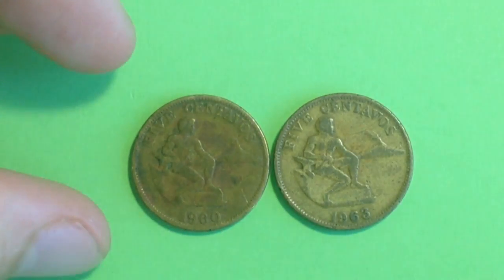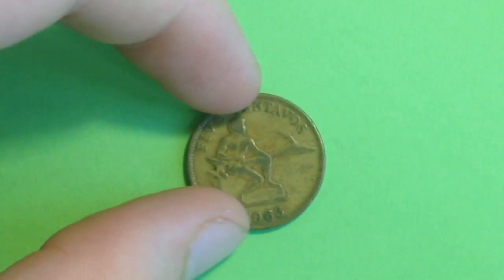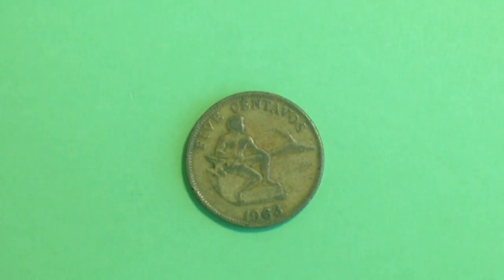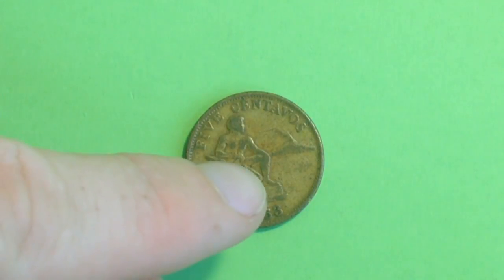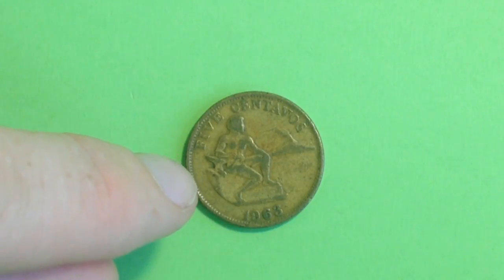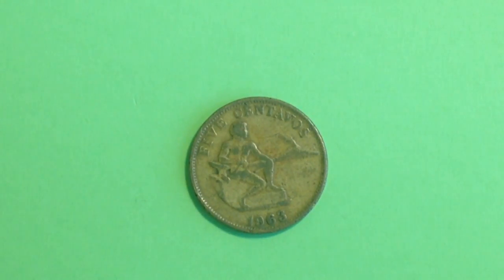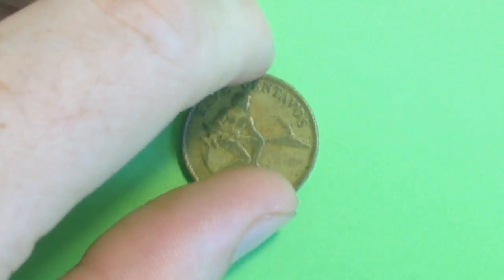On the reverse, which is the side we're looking at right here, I'll move this one aside just so we can focus in on this one right here. We see a male seated beside a hammer and an anvil. An active volcano, which is Mount Mayon, on the right, is in the background. So we see the active volcano back there. And this series was made from 58 until 66. The highest year of production, which interestingly I don't have, is 1964, in which there are 100 million of them made.